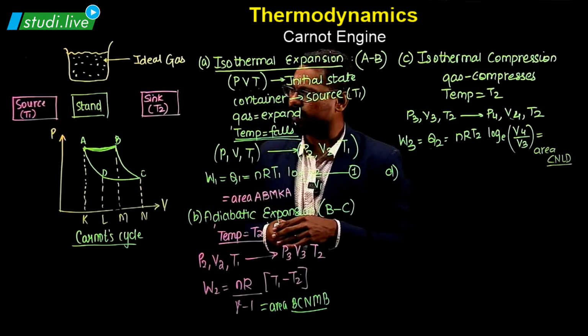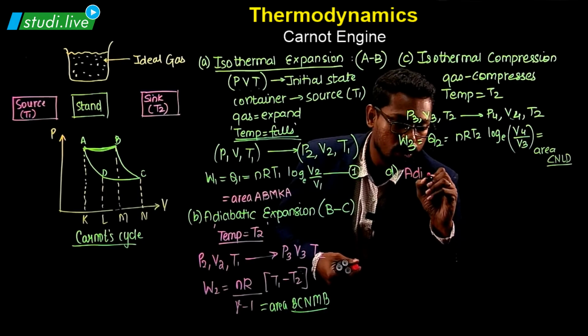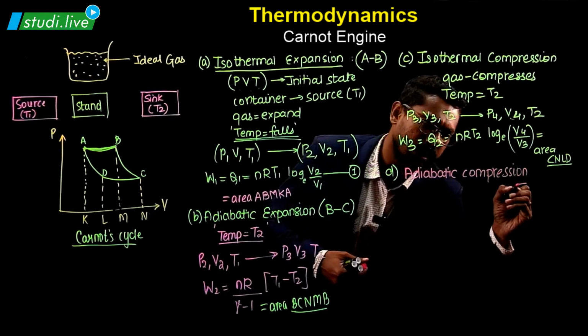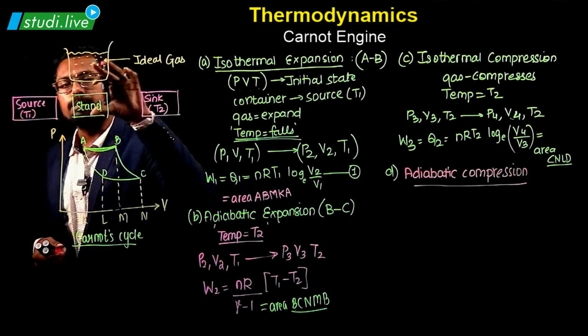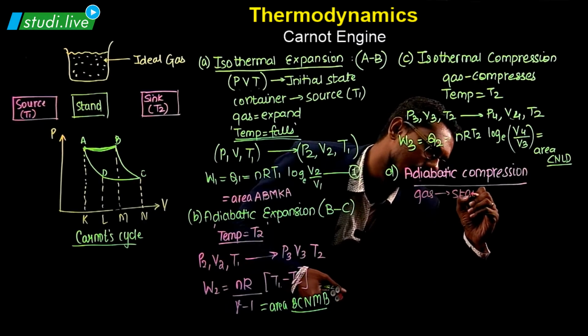Now let's go with the last process. The last process is very, very simple. It is from D to A, and D to A is basically nothing but adiabatic compression. Once I am done with the entire thing, what I do is I take the container again from the sink and keep it on the stand.